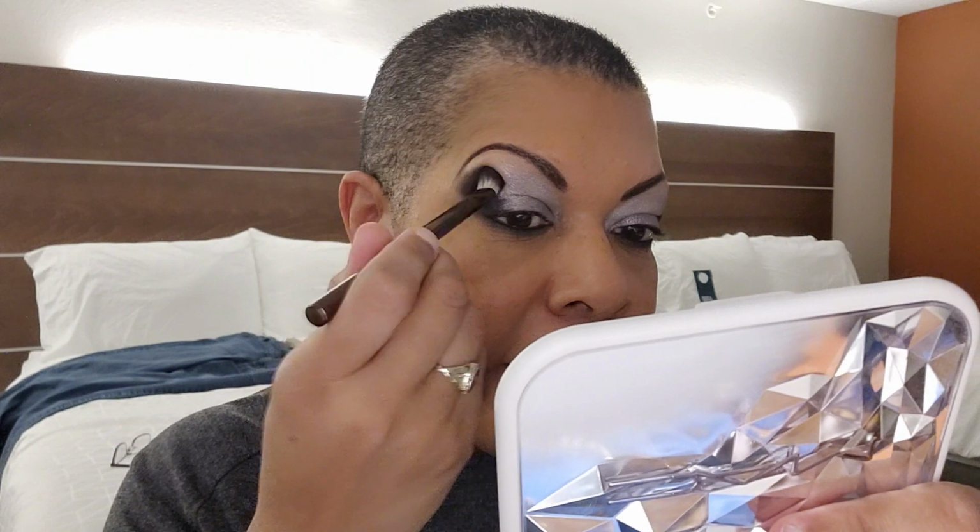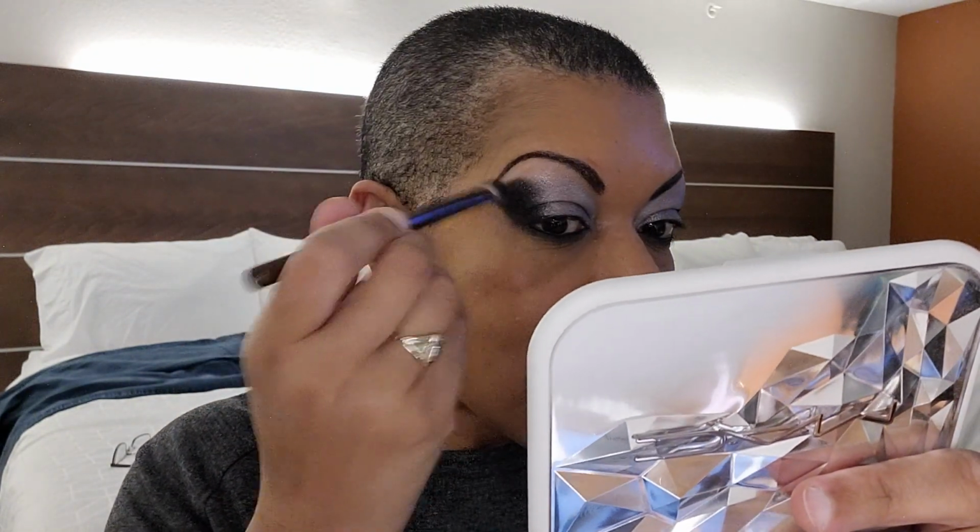Carbon is black. I'm looking at it to see the shape. I can't even tell if I got fallout because it's so dark down here.